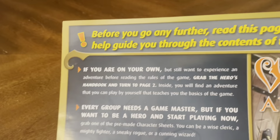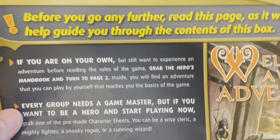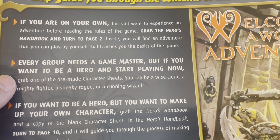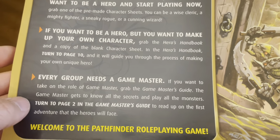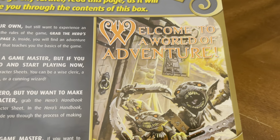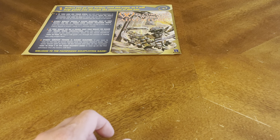So right off the bat, you have a page that says, before you go any further, read this page, as it will help guide you through the contents of this box. If you are on your own, it tells you where to start. Every group needs a game master, but if you want to be a hero and start playing now. If you want to be a hero but want to make up your own character, do this. Every group needs a game master. Welcome to the Pathfinder role-playing game. You get that sheet. Gives you a little background information about how to use the things in the box.